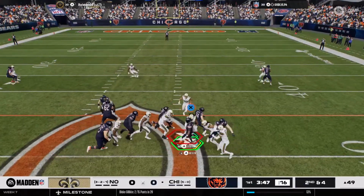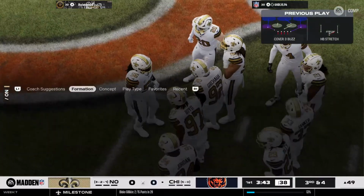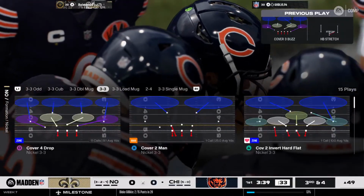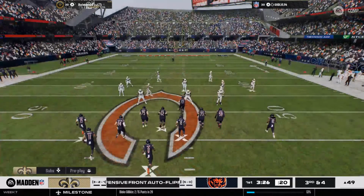Again, it's Mixon. And he'll fight forward maybe to the line of scrimmage, but that's all. No gain on the play that time, and they'll look to convert on what will be a 3rd and 4. 3rd and 4. You look at this Saints defense.